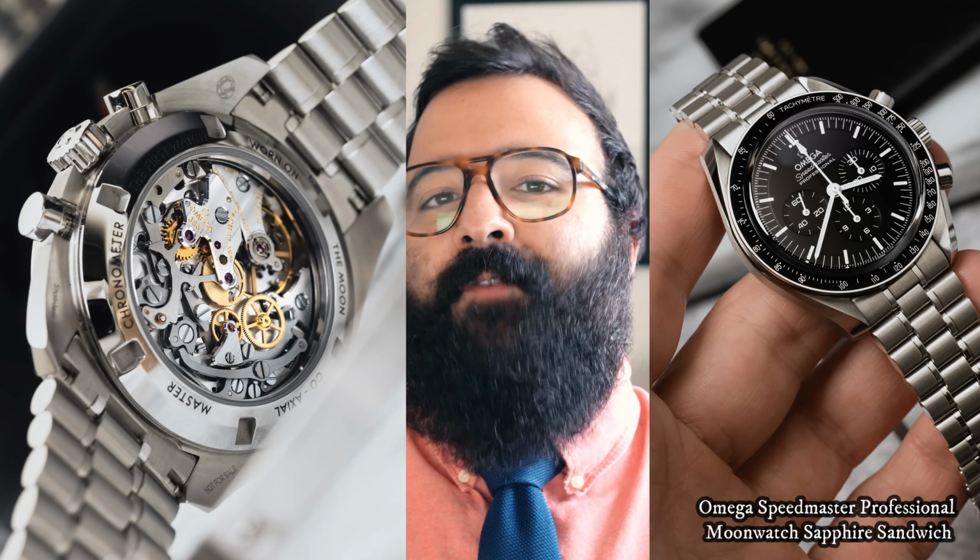So if you're looking to have a very significant piece of horological history and you're looking to have something that might appreciate in the future, the Sapphire Sandwich Speedy is actually a very good option right now.